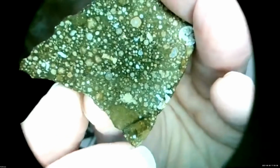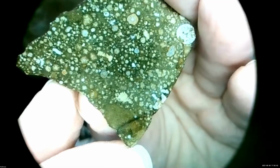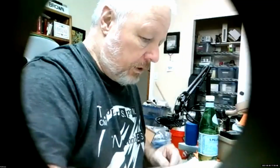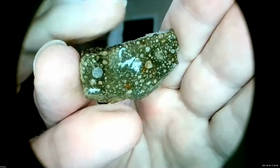But I think the really interesting thing to see how it pans out is this big black inclusion in the corner of this piece. Yeah, so this package was in the mail for quite some time. Here's another smaller slice, but it has a really interesting, pretty thing in it. Jeez.